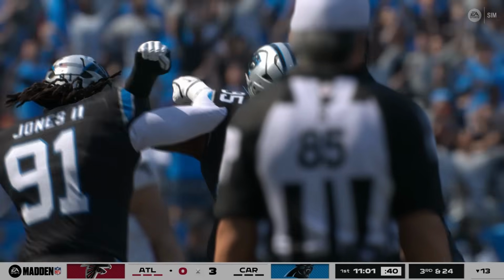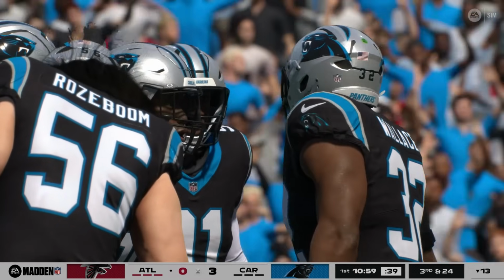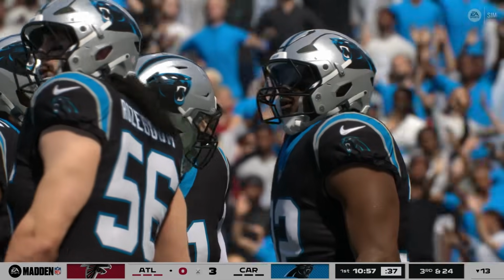They're going in the wrong direction here. Because they're moving exactly the way they want to, but you're exactly right. Definitely going in the wrong direction for the offensive guys.